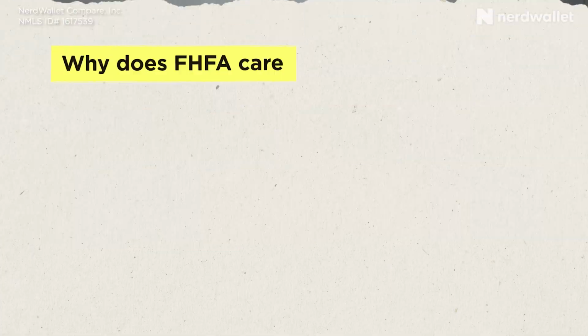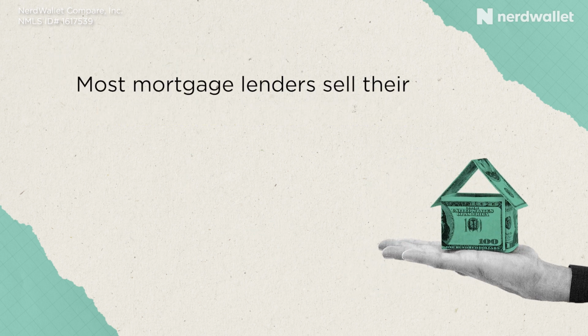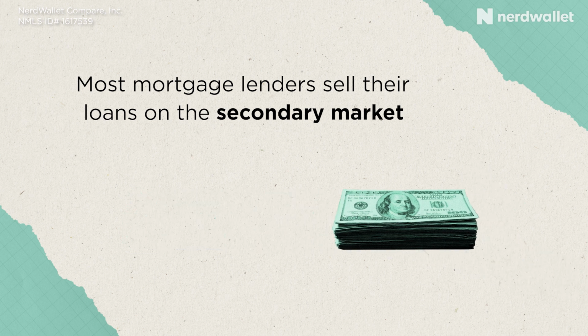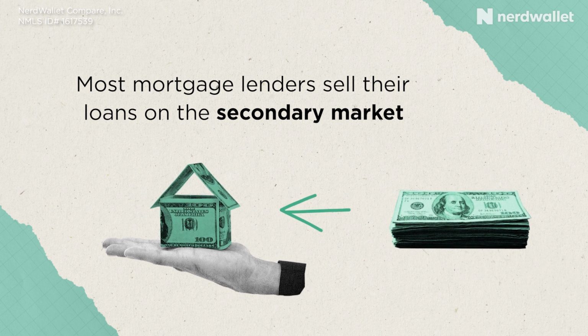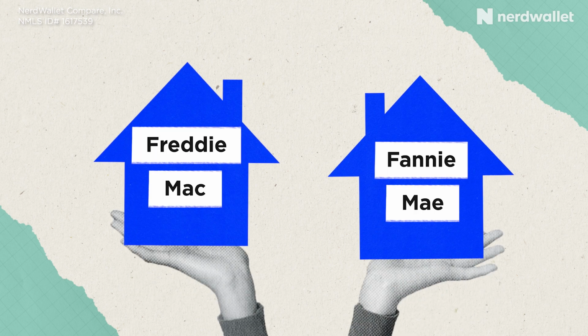Why does FHFA care how large your mortgage is? Well, that's because mortgage lenders don't usually keep the loans that they make on their books. Instead, they'll make a loan and then they sell it on the secondary market, and then that sale gives them money to make more loans and keep giving people mortgages. The biggest buyers of loans in the United States are Freddie Mac and Fannie Mae. To keep Fannie and Freddie safe, the FHFA sets up rules for the kinds of loans that they can buy.